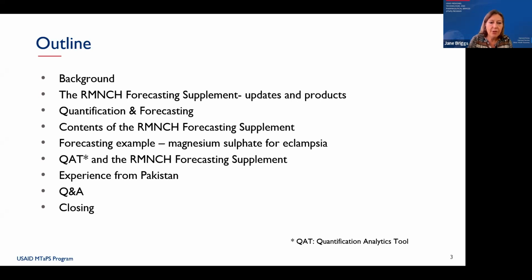So just to go through the outline of today's presentation, it's a packed session, but each of the sections are fairly short. We will first go through the background, then we'll talk about the supplement itself and what the updates are that we have just applied, as well as the products that are included. We'll just go through the basics of quantification and forecasting, because not all of us are forecasting and quantification experts. And then I'll go through the contents of the supplement itself that we're introducing to you today.